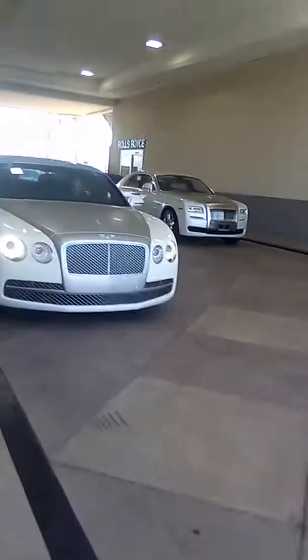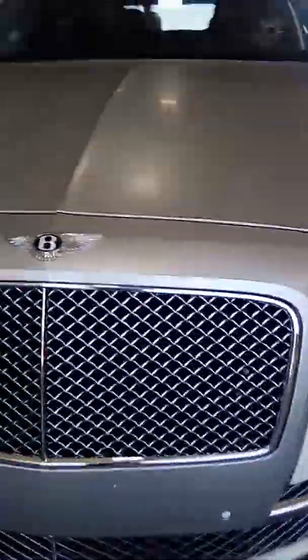Hello. Whoa. Hello. I don't think she owns this car, sir. I know. I'd like to get in it, though. No. Hi. Hello. That's a Bentley W12? Yes. Cool.